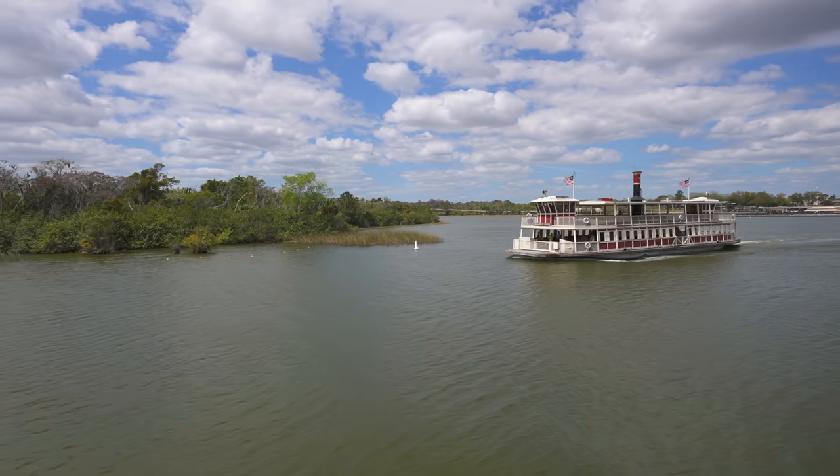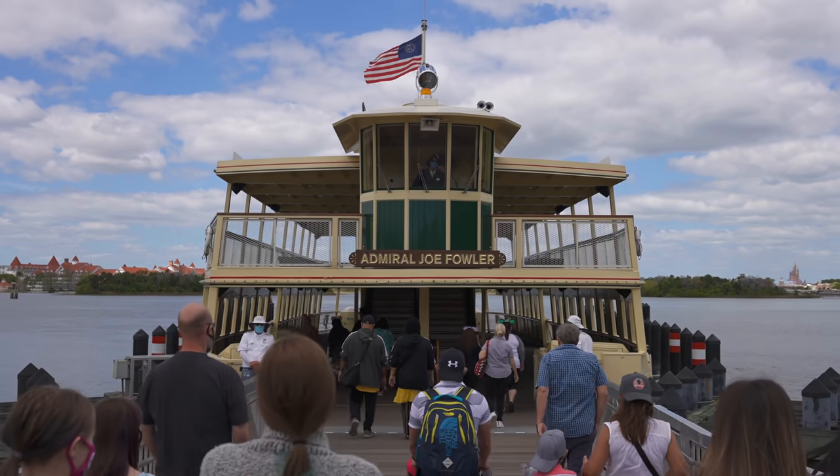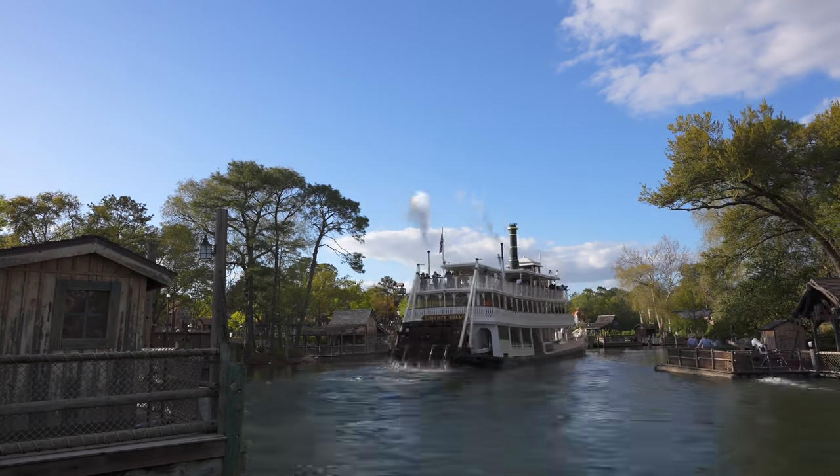However, both Dick Irvine and Admiral Joe Fowler are now commemorated in the names of some of the ferry boats crossing the Seven Seas Lagoon, so they're still sailing away. Like sticks. All right, now I know some of you are gonna go, wait a minute, what about the keelboats?